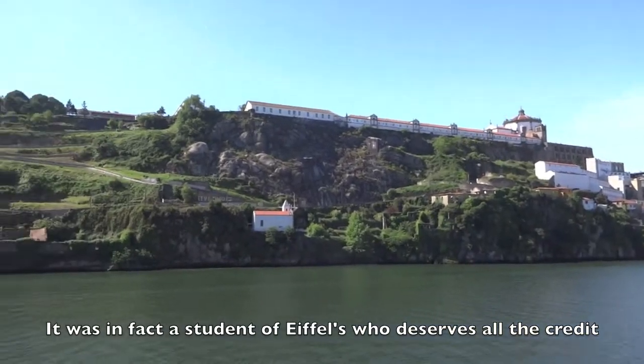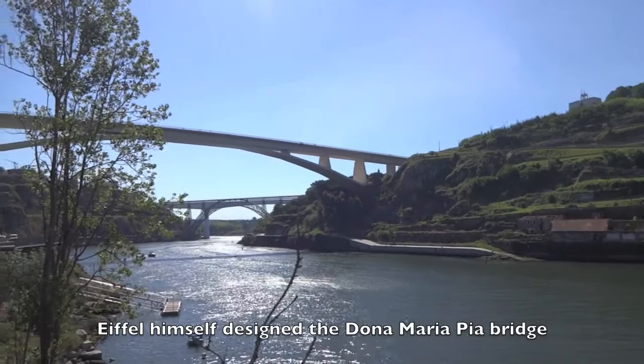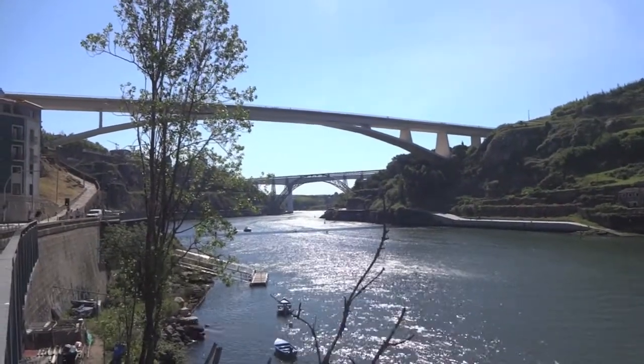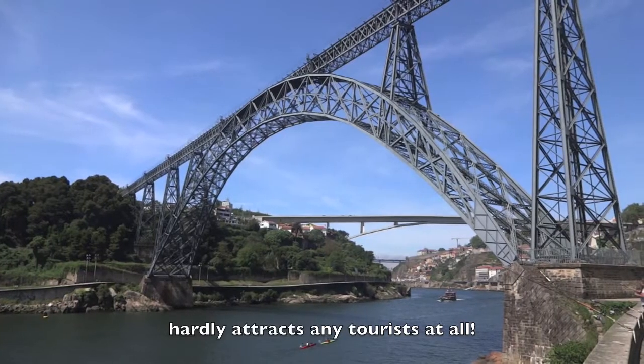It was in fact a student of Eiffel's who deserves all the credit. Eiffel himself designed the Dona Maria Pia Bridge, found further down the river. In complete contrast, this railway bridge hardly attracts any tourists at all.